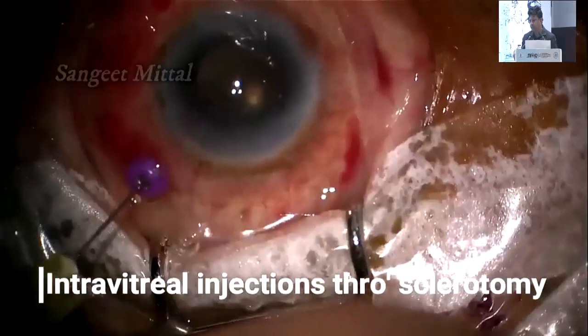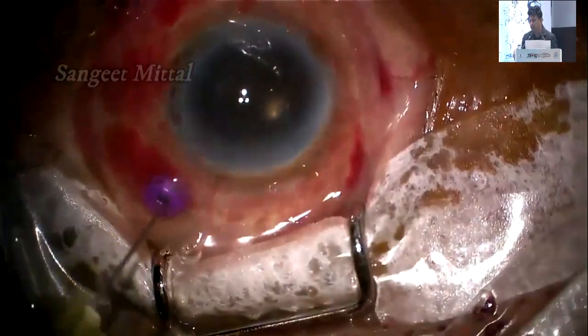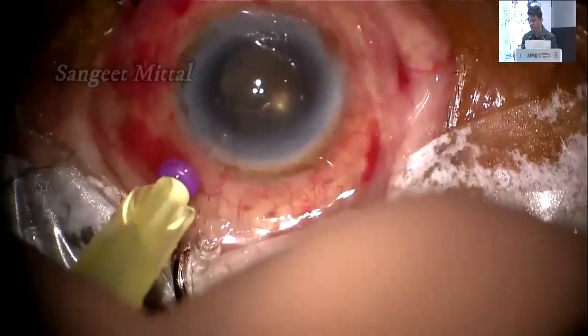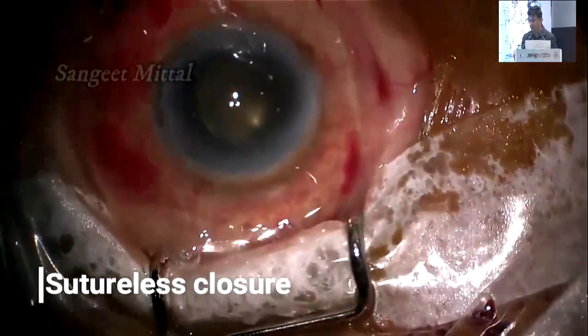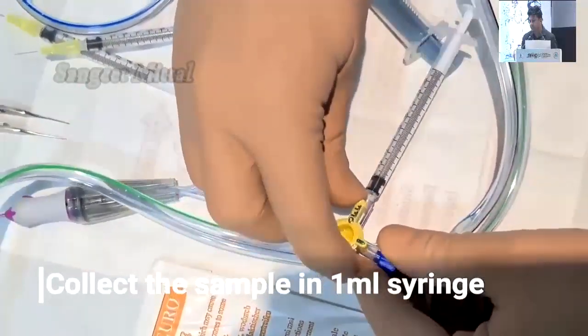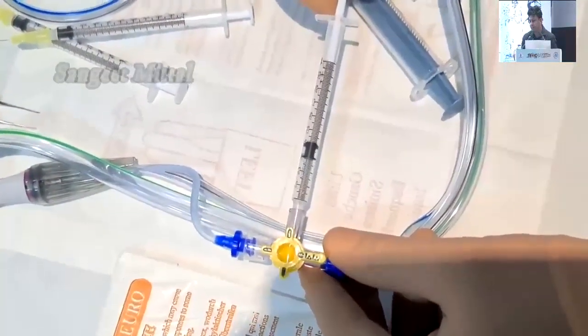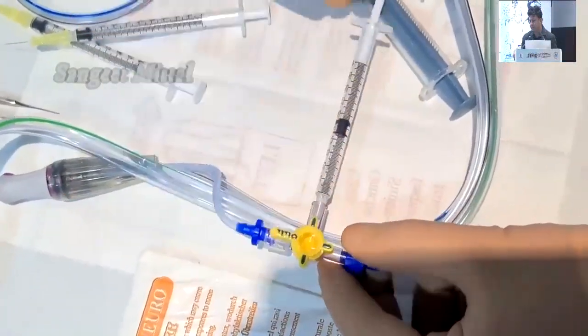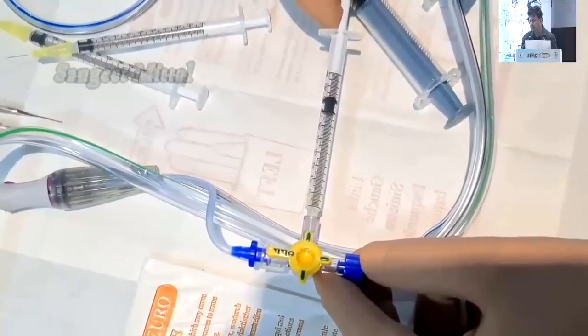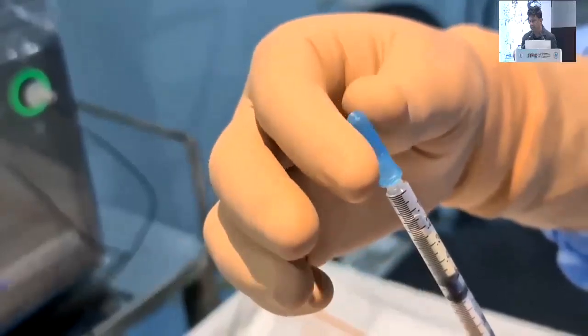As we cut and aspirate, the vitreous collects in the aspiration tubing. Intravitreal injection of antibiotics is then given through the same cannula. This also helps in rebuilding the intraocular pressure back to normal. The cannula is removed and sutureless closure of the sclerotomy is done. A syringe is connected to the third extra port of the 3-way cannula and the vitreous fluid in the tubing is then actively sucked into the syringe by opening the port. The obtained sample is then sent for microbiology.